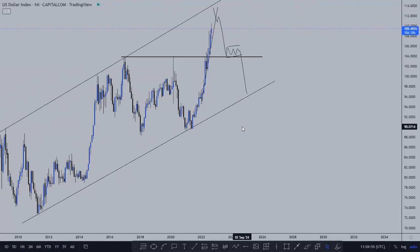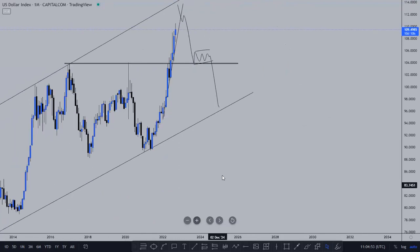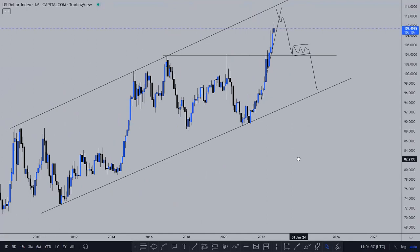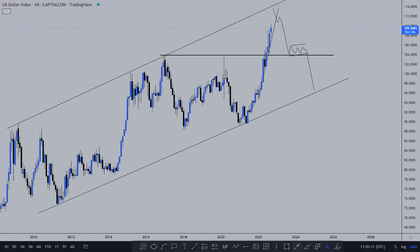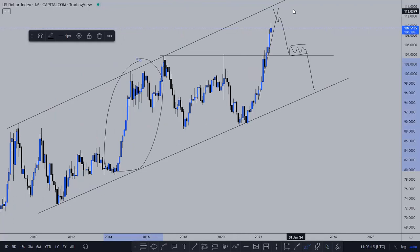An instrument that is used to measure the strength of the US dollar compared to other currencies on the global market. So, why is it so important to look at the dollar index before even looking at other currencies? Because whatever you're going to see and identify on the dollar index, for example, this was a bullish market. This dollar index, ever since last year, May, June 2021, it has been going up, meaning the US dollar compared to other currencies has been gaining strength ever since May last year, right?